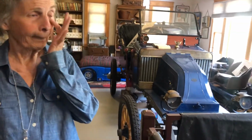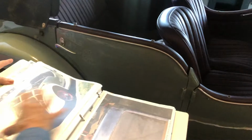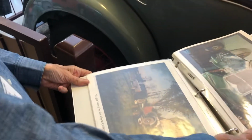So beautiful. What it looks like before, there's the build book. We bought it at Hershey. It was in terrible shape. How much did you buy that for originally? Do you remember? A long time ago. I think it was 4,500. A guy with a restoration shop had bought it because he needed to see the wiring of another car. But it was terrible. Here's when it came in. That's amazing.